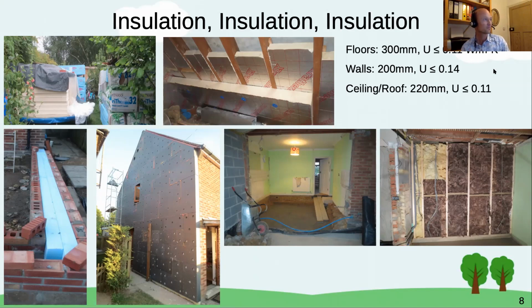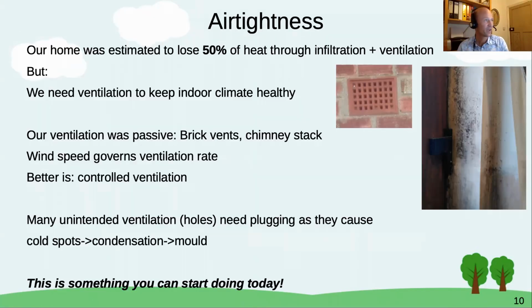I'd like to talk a bit more about the air tightness, and actually it should say air tightness and ventilation, because those always go together. Our home, because of this whole exercise with the Passive House software, out of the software comes an estimate for your heat losses, and it was estimated that our house, even with conservative leak rate figures, was estimated to lose half of its heat during infiltration or ventilation. And the infiltration there is the unwanted ventilation, basically.